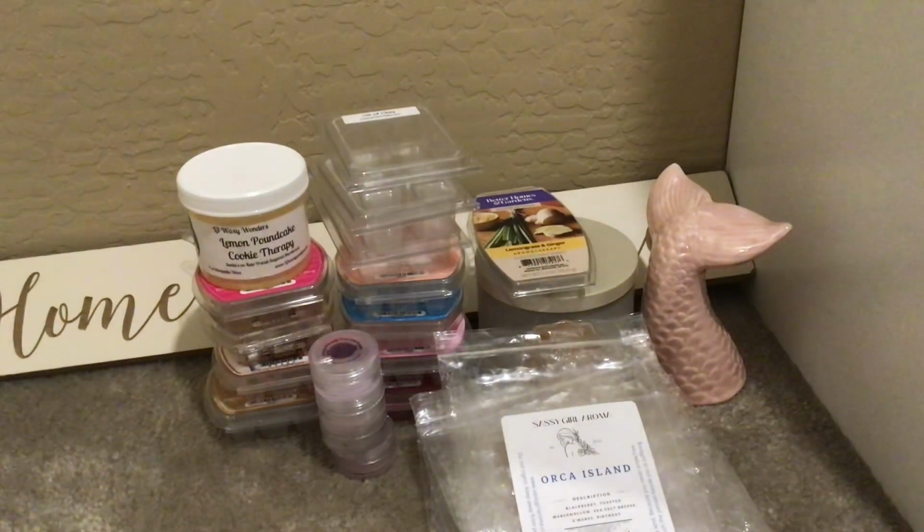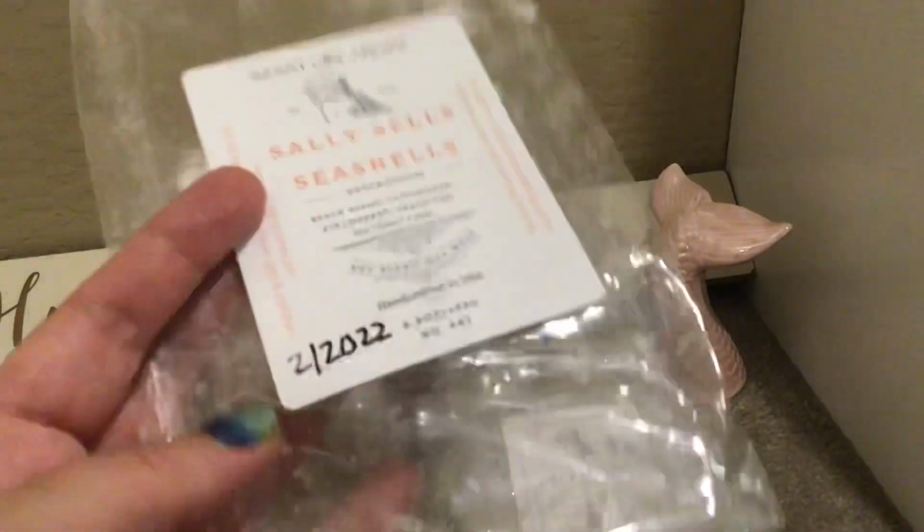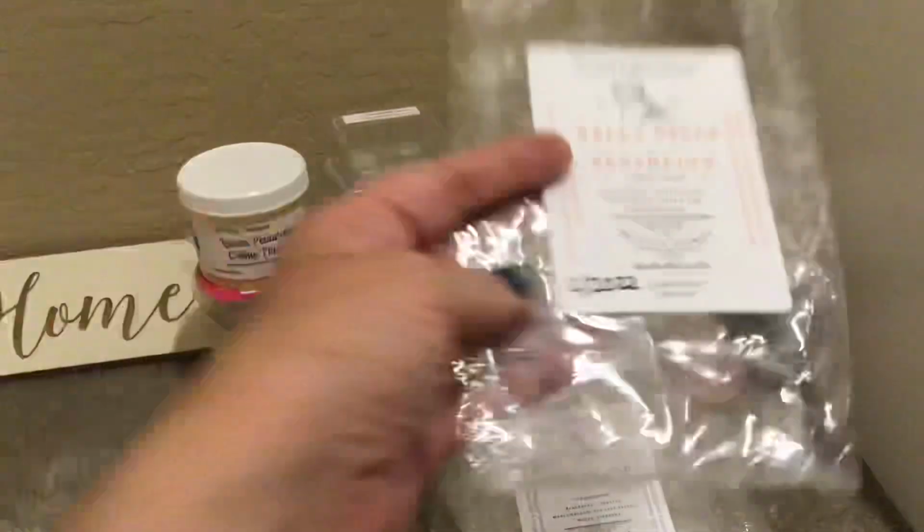Okay, Sally Sells Seashells. Not my favorite. This is her beach nights mixed with cantaloupe, strawberry, peach, and birthday cake. So I do like cantaloupe and I like strawberry. I don't know. It was just something a little bit off to my nose with this one. It wasn't horrible. It wasn't bad. Like I said, I love the beach nights, so I'm trying all of them. It just wasn't a favorite of mine. So this one I would not repurchase.